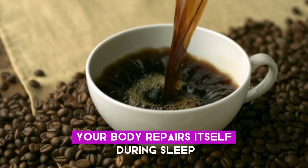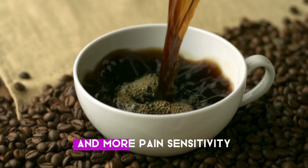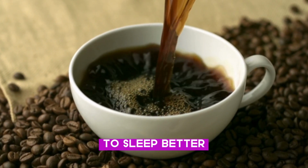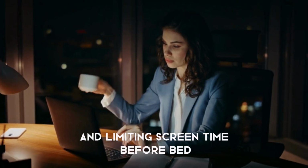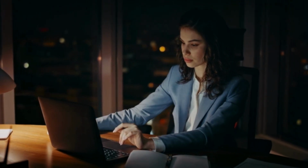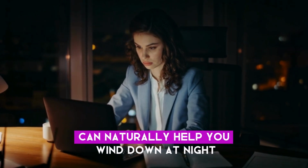4. Prioritize sleep. Your body repairs itself during sleep. Poor sleep is linked to higher levels of inflammation and more pain sensitivity. To sleep better, try cutting off caffeine after mid-afternoon, keeping a consistent bedtime routine, and limiting screen time before bed. Also, magnesium-rich foods like bananas, almonds, and leafy greens can naturally help you wind down at night.